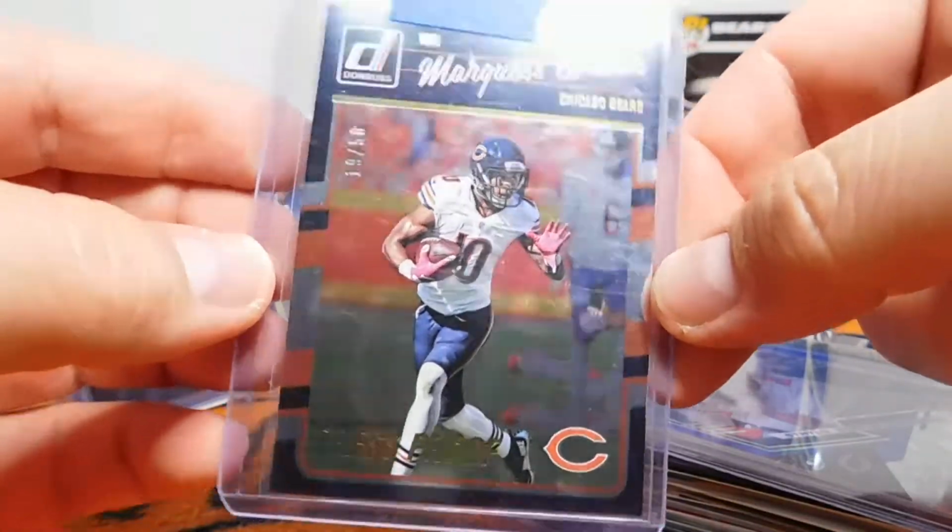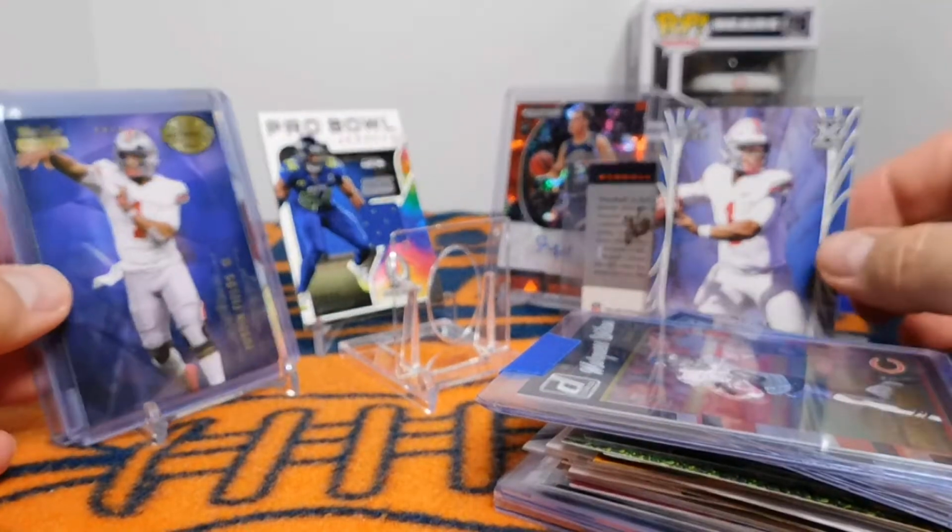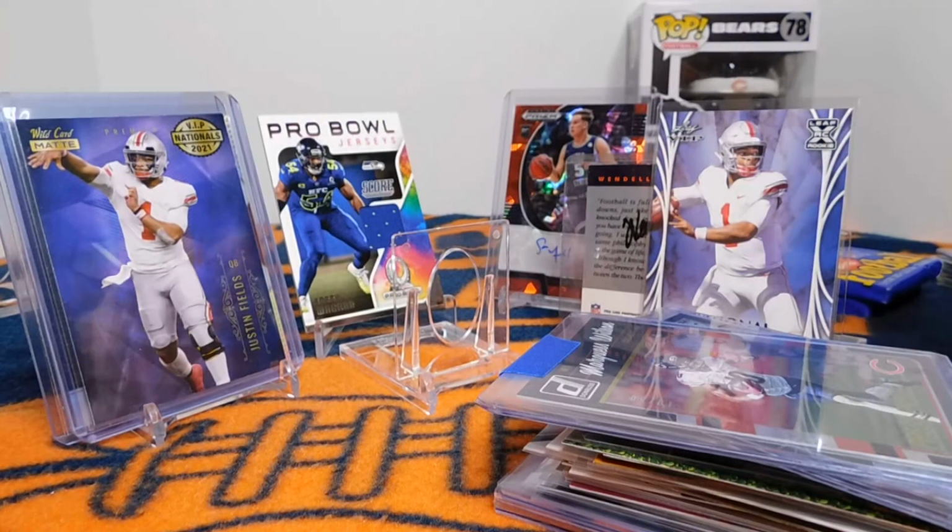SteelerCards7, thank you so much for the trade. That was awesome, a lot of fun, and just a great time overall. So please check out those guys' channels if you haven't. I'll include the links down below.